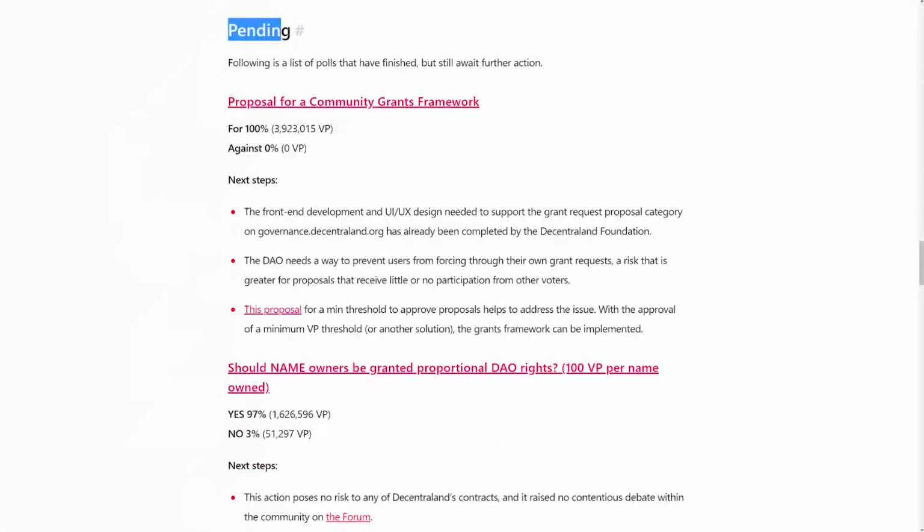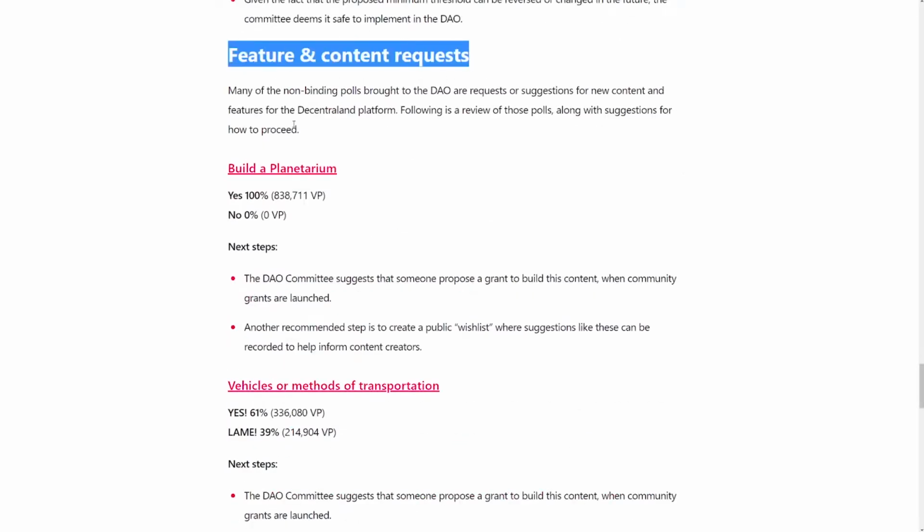Also we have pending polls, so polls that have finished but still await further action. So as we mentioned, some next steps are required, and also some feature and content requests.